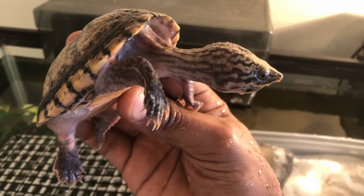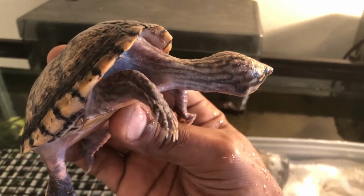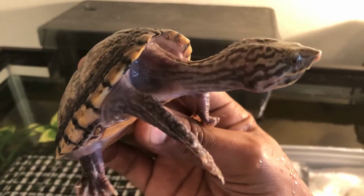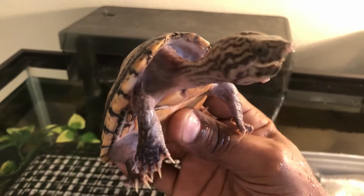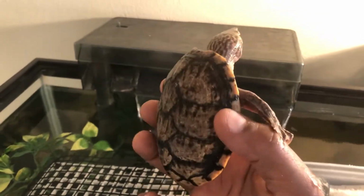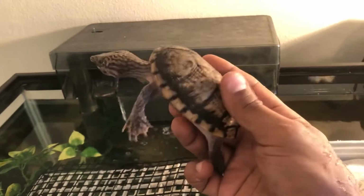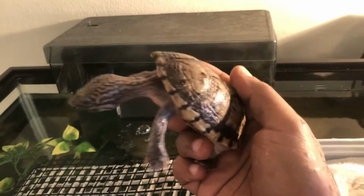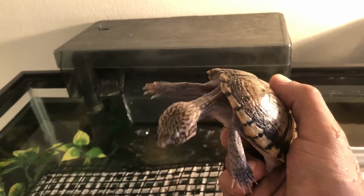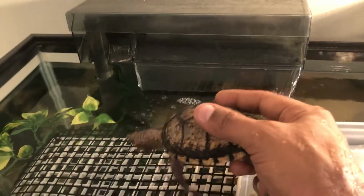And while her neck is extended, you can see why they're named striped neck musks. Hers are a little faded compared to the other two I have, but what I'm guessing is that this particular animal and the other two that I have, which I'll show in just a moment, most likely come from a different geographic range because they do look slightly different, mostly the coloration. These animals range all over the southeastern United States.